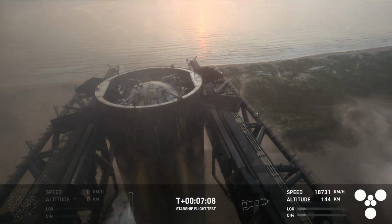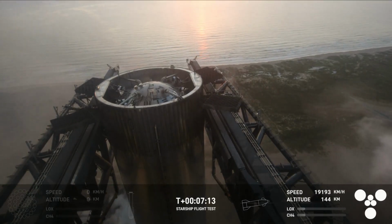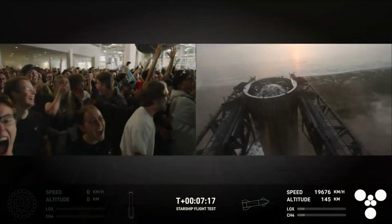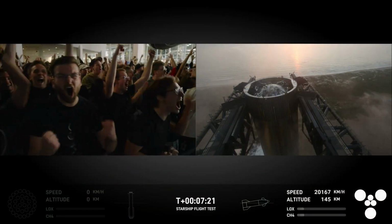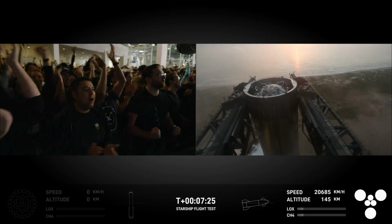This is absolutely insane. On the first ever attempt, we have successfully caught the Super Heavy booster back at the launch tower. What an incredible view! Are you kidding?